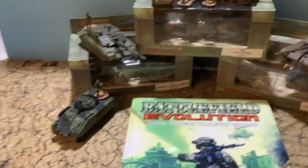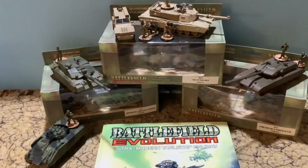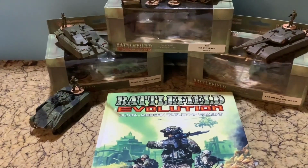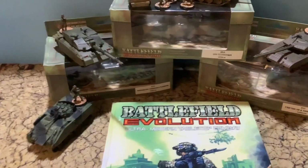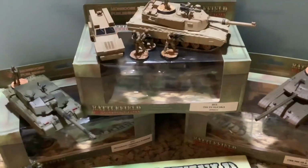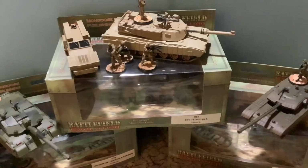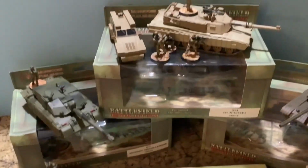I played a battle report of this over a year ago using 28 millimeter miniatures, and I used the Battlefield Evolution system, and that worked perfectly. I used the other book that I'm going to review in the next review. From what I can tell, it went well. People are still buying this stuff. I can still see it on eBay.